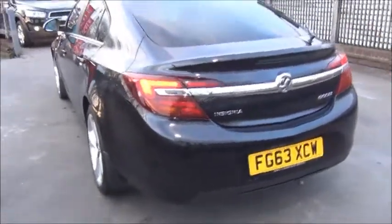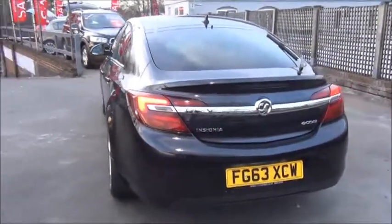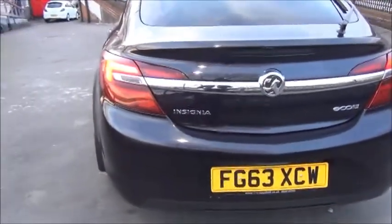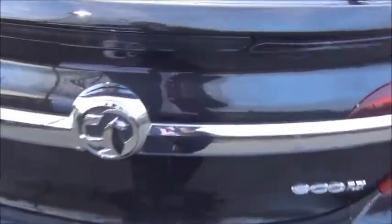Moving over to the rear of the vehicle. Chrome detailing on the boot. Large boot space with this vehicle, as well as folding rear seats.